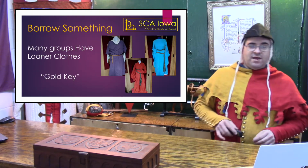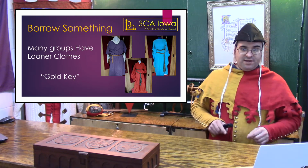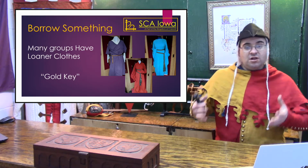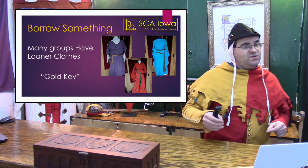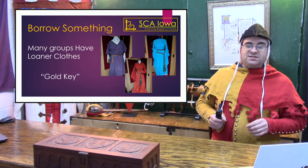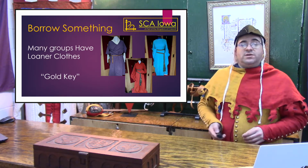The second way that people get the clothing they need in order to participate is to borrow something. Many local groups have what they call gold key or the loaner clothes to loan out to new people as they begin participating, to help them through their first few events with something to wear. Now, it's not necessarily going to be the fanciest things on earth, but it's going to get you by, and you can just borrow it to use it.